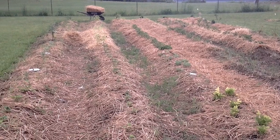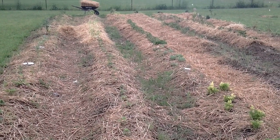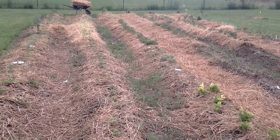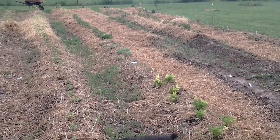So, anyway, that's the garden update. And I'll come back in probably about a week or 2. Hopefully I'll be done with all the mulching, and you'll just see lots of straw and pretty green plants and no dirt or weeds.